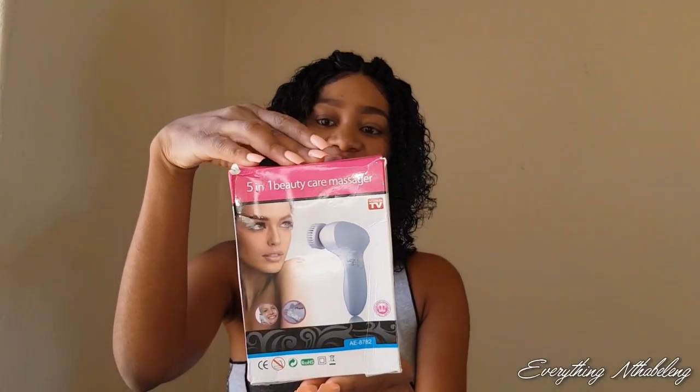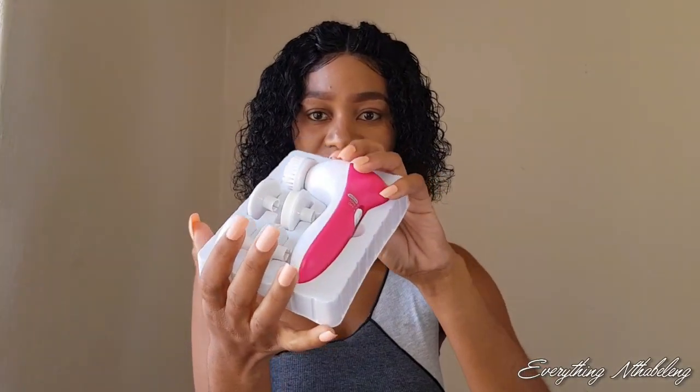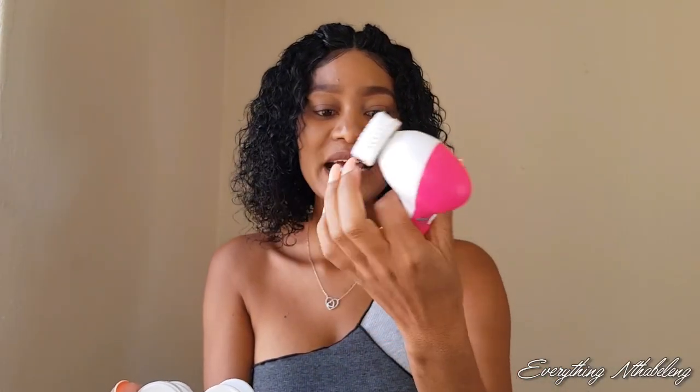So guys, I've got 15 items, like I said. Okay guys, first things first, I have this 5-in-1 beauty care massager, a facial cleanser. It was 76 rand, and I got it for 65 rand. I'll leave the prices and everything on the screen for you guys to see. So this is basically what's inside the box. This is the brush, and then I had the battery.